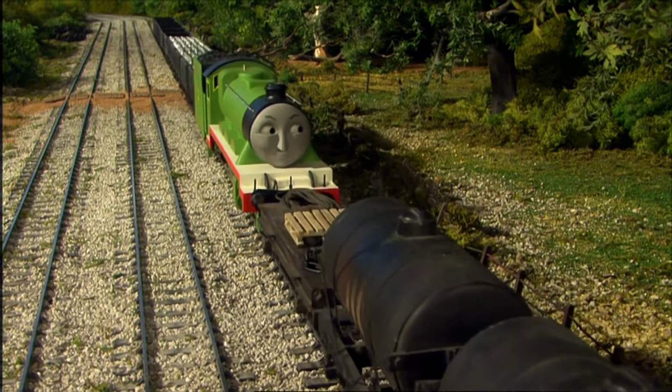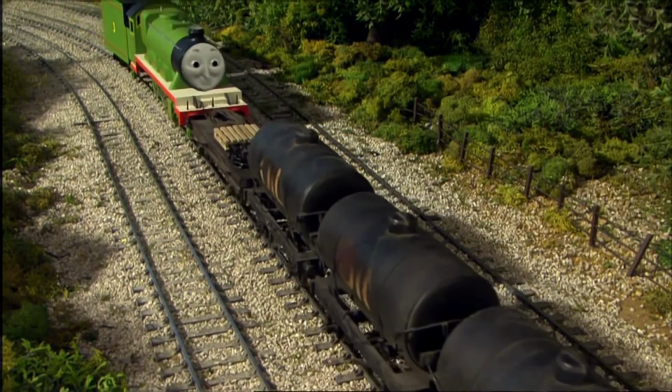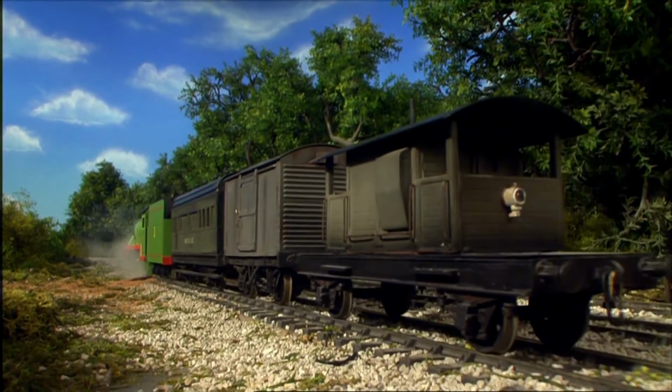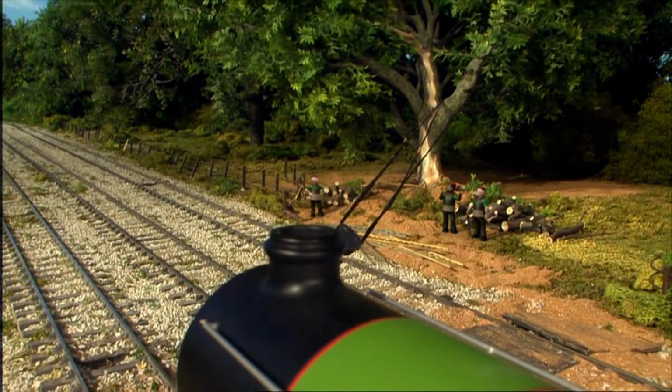Henry Gets It Wrong is also pretty bad, mainly for the reason that Henry completely gets away with not only betraying the other engines initially, but also with blocking the entire main line. It also doesn't help that this episode's plot is straight up copied from a previous episode.